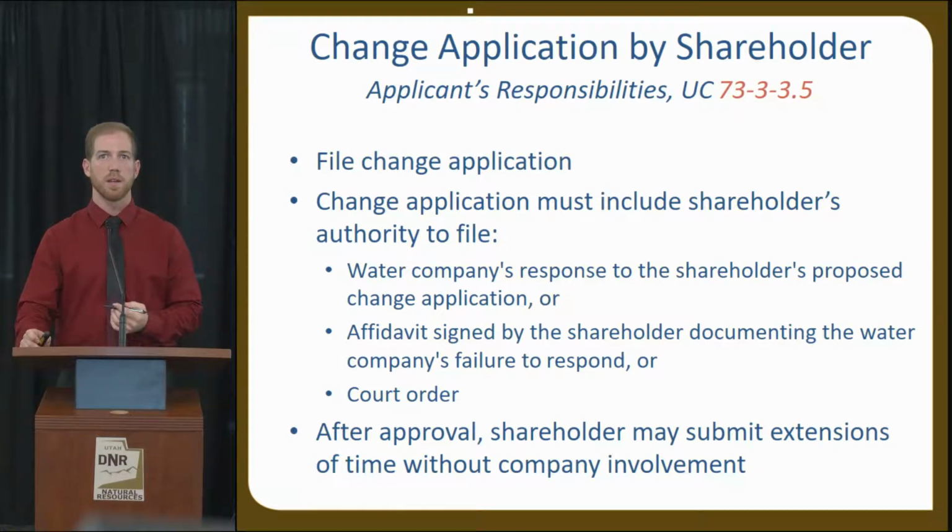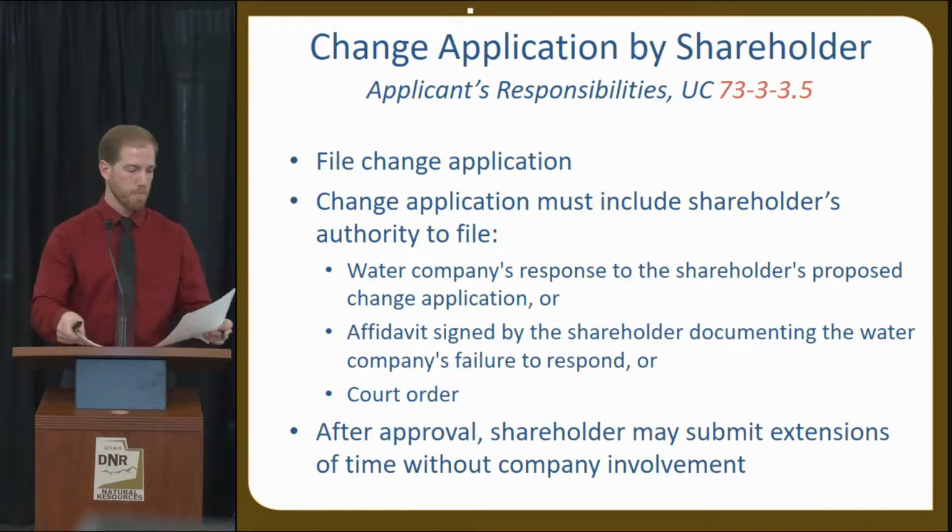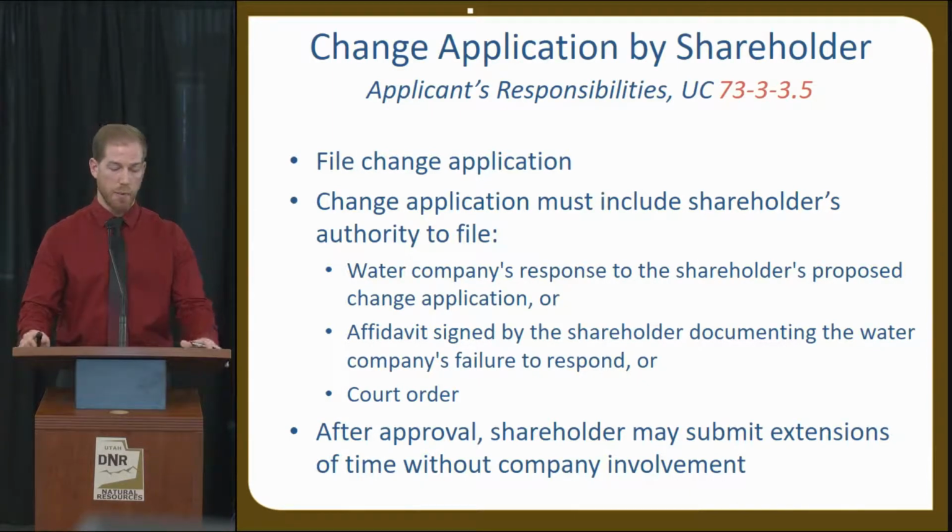And so the change application must include the shareholder's authority to file. That's, like I said, either the consent of the company, sign off by the company, or a court order, anything of that nature. And then at that point, the shareholder files that change application.